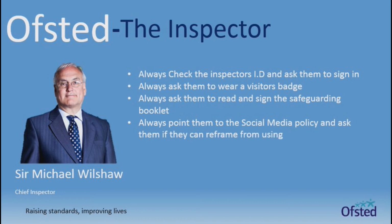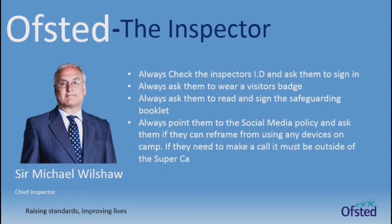Always point out to them the social media policy and ask them if they can refrain from using any devices on camp. If they need to make a call, this must be done outside of the Super Camps operational area. So if we're operating in the sports hall, they could go outside around the corner and make that phone call.